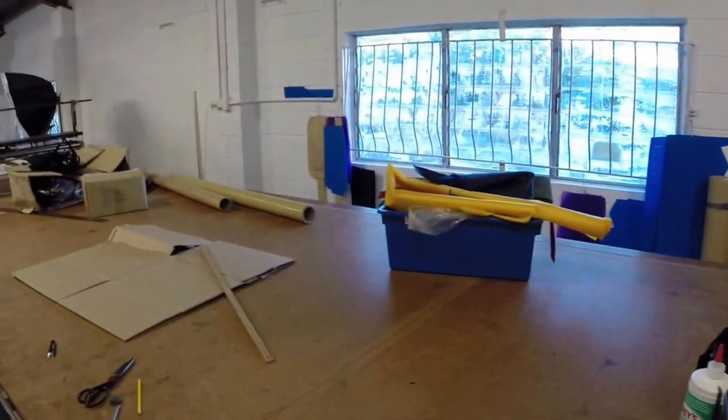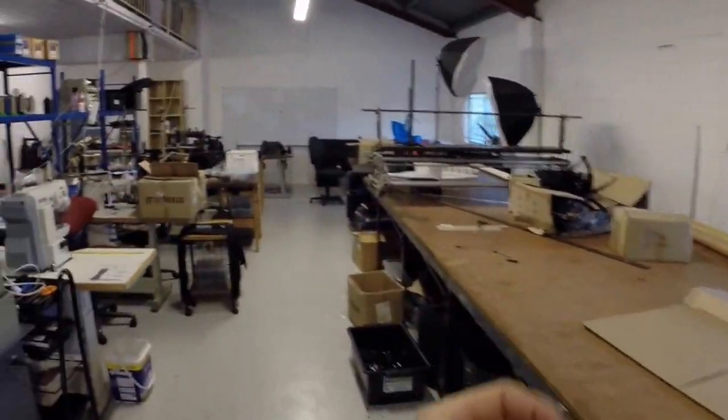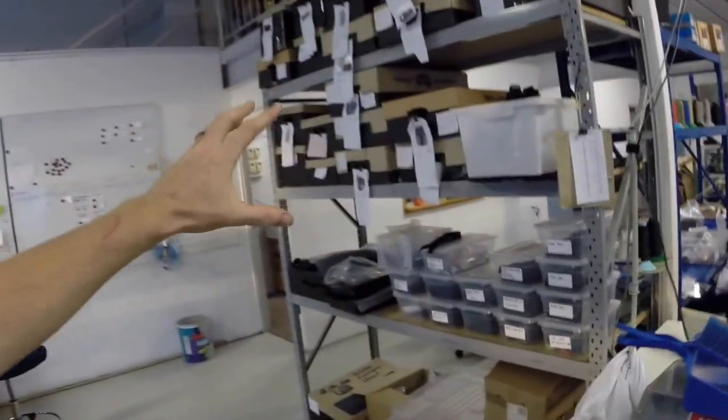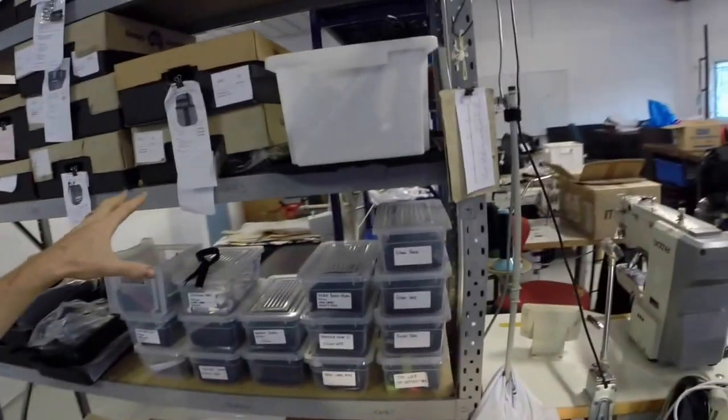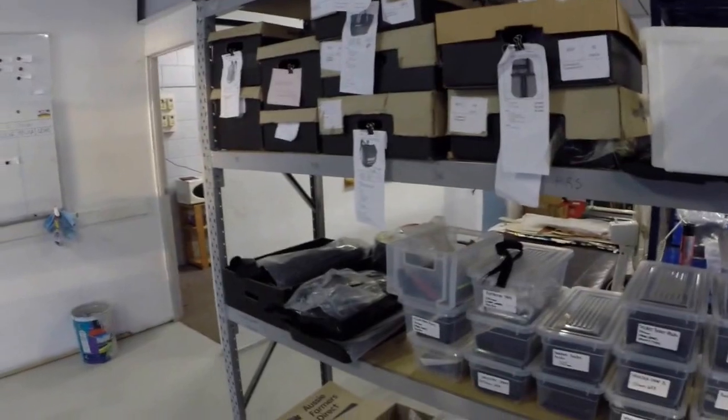So we've got the fabric over here. This is where all the fabric is. Then we chuck it up on the table and we basically do all the cutting. From there, the stuff gets cut out, and once it's cut out, it gets wrapped up, bundled together, and put on these shelves here. These shelves are our storage or work in progress shelves.